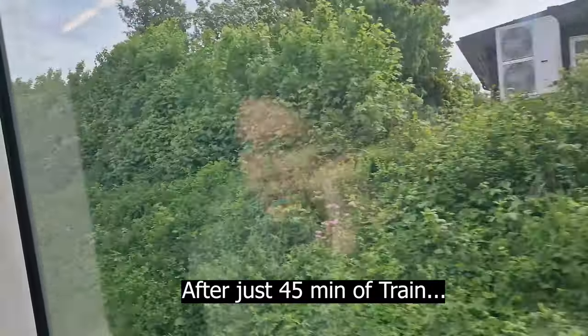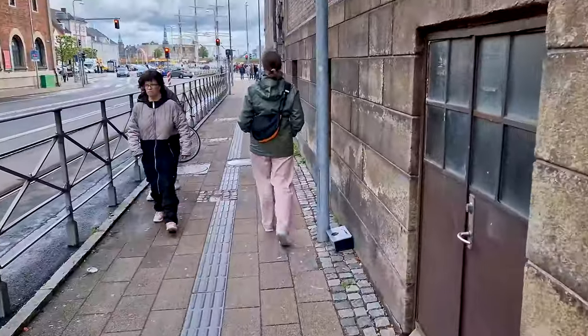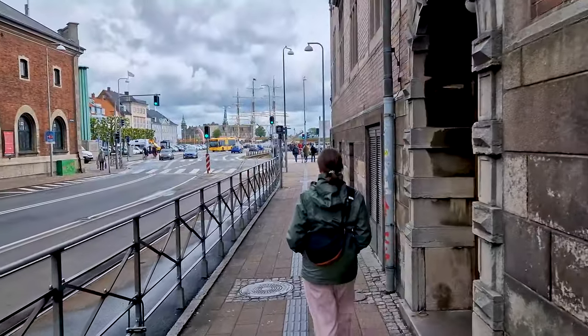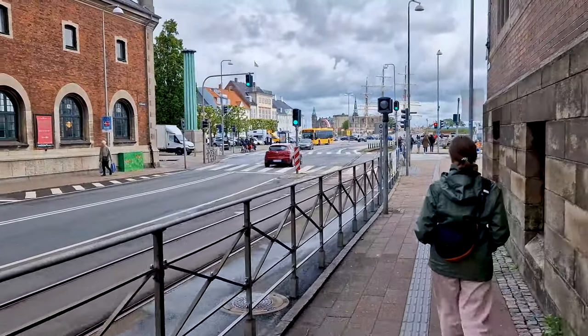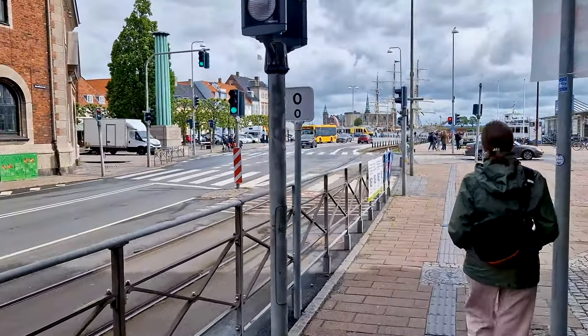We are back at the station and allegedly in 14 minutes we should be able to catch the train and finally visit the Maritime Museum in Copenhagen and the Louisiana Museum. Let's see if we're gonna get there. Here we go. We arrived in Helsingør. As you can see in the background there is the castle, and right next to the castle we'll go to visit the Maritime Museum. So let's check it out.